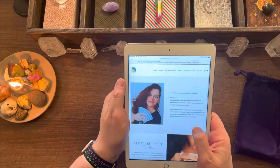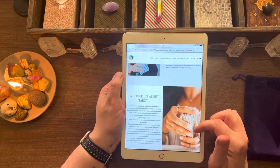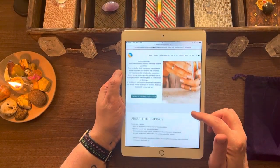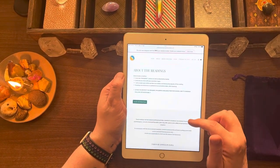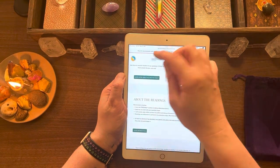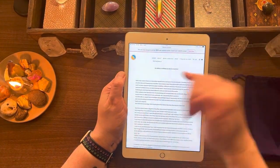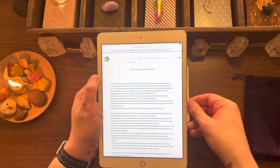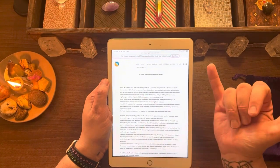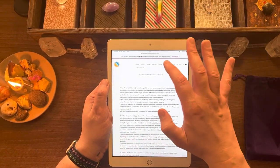Yeah, so here we go. A little bit about tarot. I think she's actually created quite a few decks about readings, more information. So it's her website. We've got home, about, there's the little logo that's on the QR code there. My name is Elisa. I consider myself to be a person of many interests, etc.